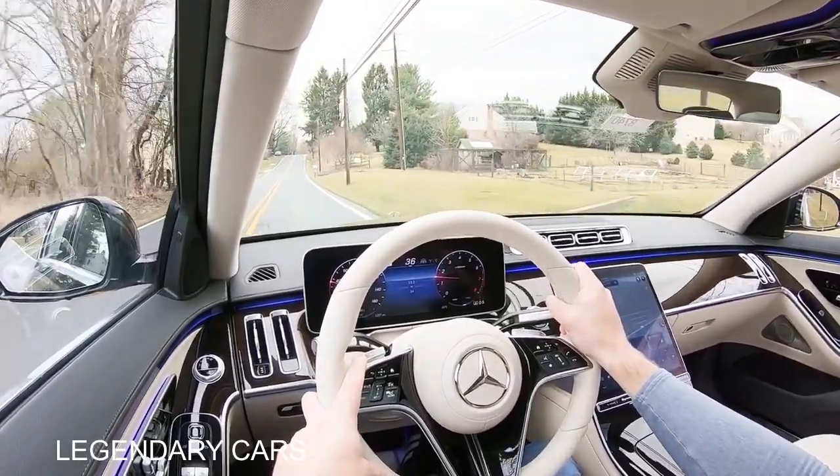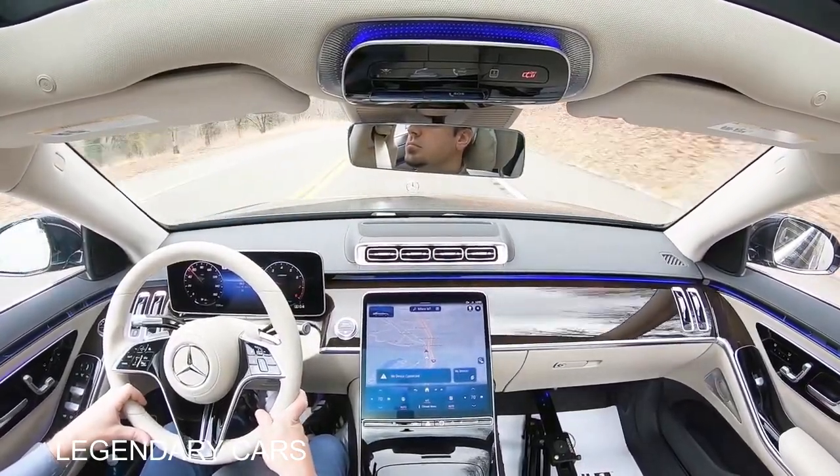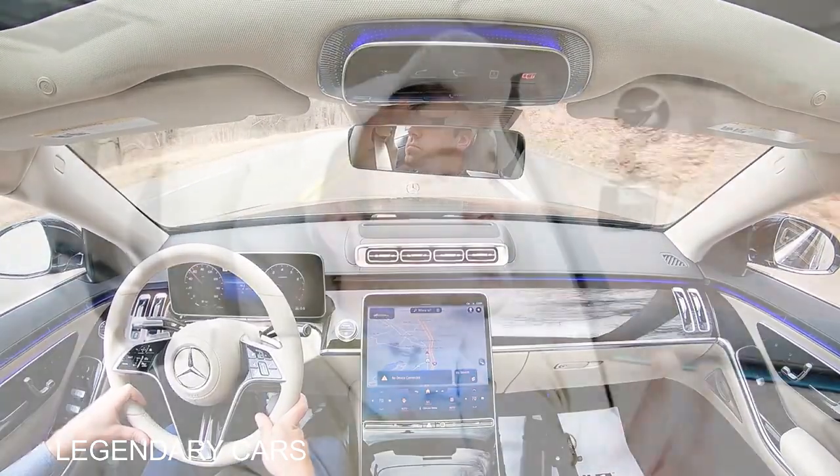And you can tell the ride quality is insane. Easily the best ride quality I've ever experienced. I mean, I've tested the S-Class before, so it's not like I didn't know what to expect here, but it is the best ride quality out there. I can tell you guys that. And you know what else is the best? The lack of cabin noise.